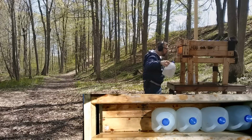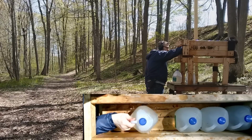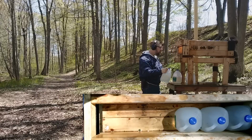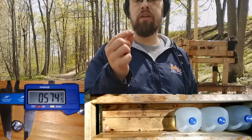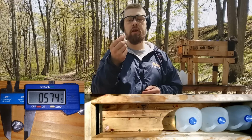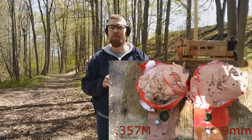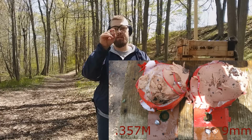Jug 2. And it looks like we're drifting upward for some reason. The impact on jug 3 is a little bit higher, but we do have the bullet in jug 3. And here's the bullet, and we did not get jacket separation, which is pretty interesting. I would have assumed that we would have, but for whatever reason we did not with the 357 Magnum. So overall, even though the 357 Magnum is not really at its rated velocity, I would say it was a good shooter and performed well. Pretty controllable to shoot, and we got decent performance.